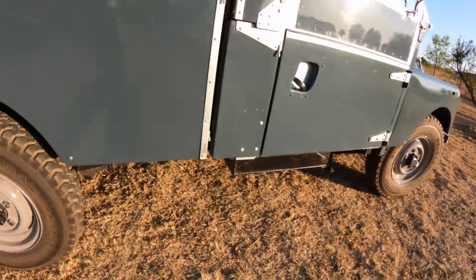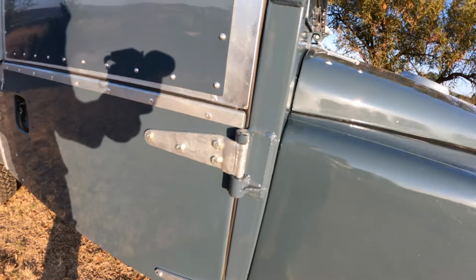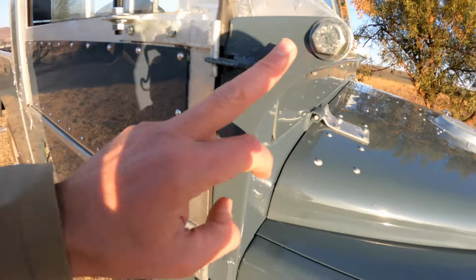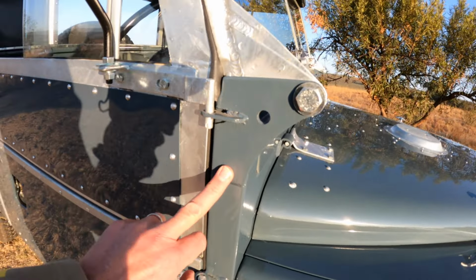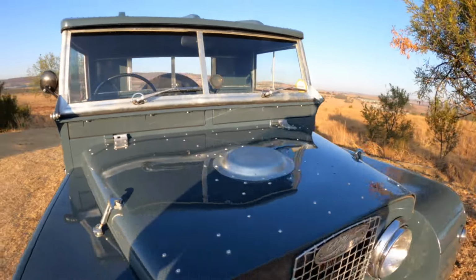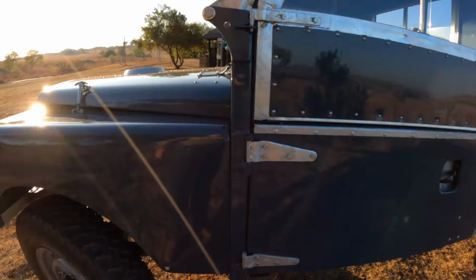Then the firewall, that was also a big story. The firewall was really badly rusted, so most of the firewall's actually been rebuilt. Just these pieces are the original pieces, but the rest of it has been rebuilt, and also by Charles, and he's done an absolutely fantastic job. So the firewall is new.